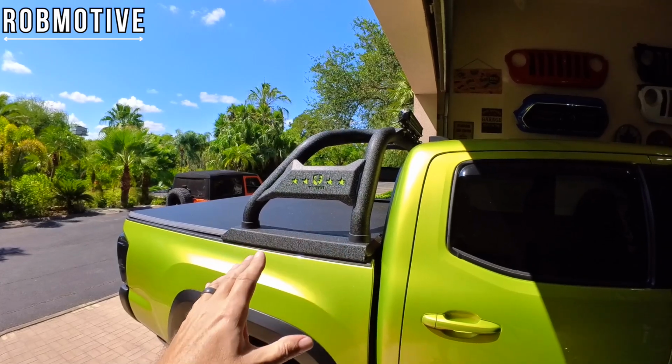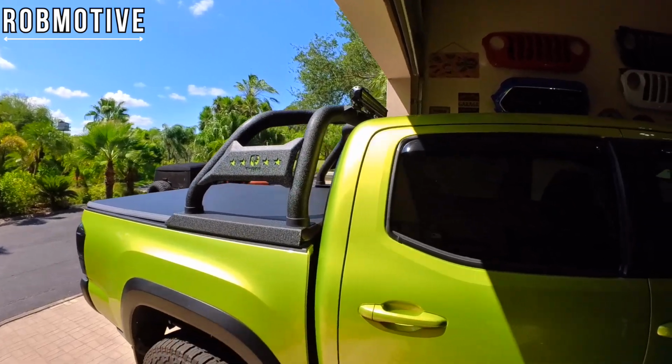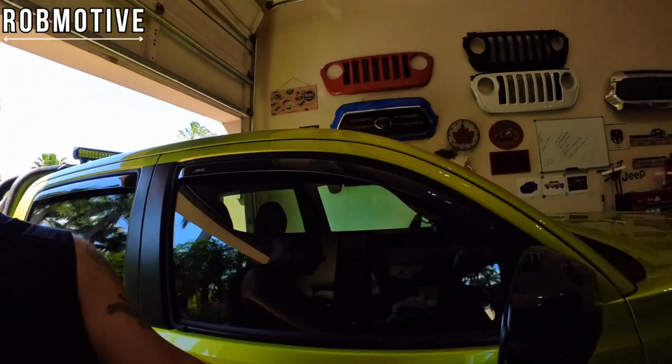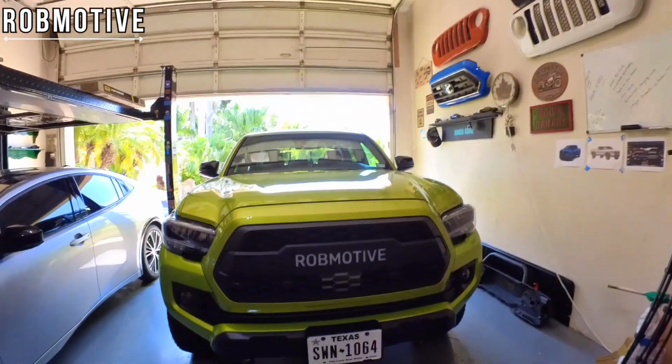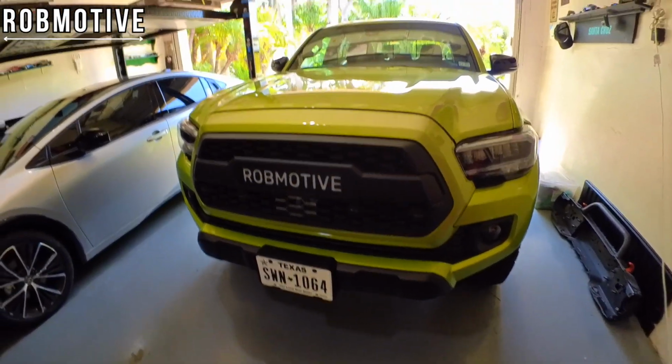I took advantage of the Labor Day sales and ordered a couple of things. We're also going to be changing the front end of the truck. I made a decision on what I'm going to do for the bumper up there, and it is on its way as well. So some big changes coming for my Toyota Tacoma. Can't wait to actually get them on and experience them. So stay tuned for that.